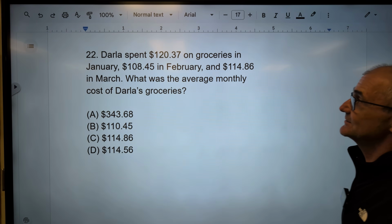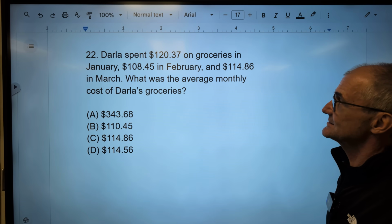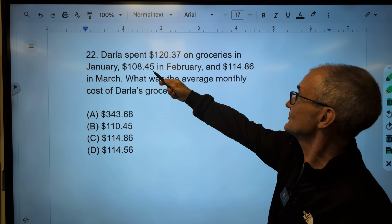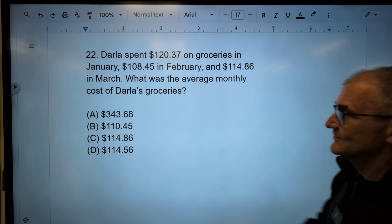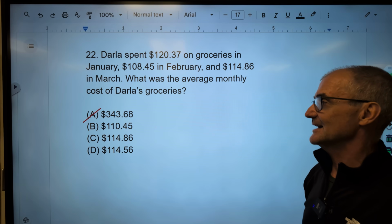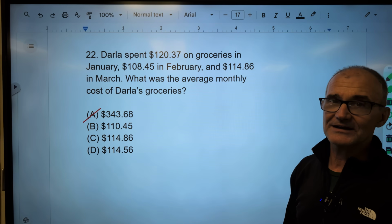Number 22, I spent this much, and this much. What was the average cost of the groceries? I'm going to look down. This is more than 100, a little more than 100, more than 100. So I'm thinking somewhere in the $115 department. This one's way out. These two are so close that I don't think I could approximate anything here. These things are only 30 cents apart. To get this one right, I'm going to have to find the average.